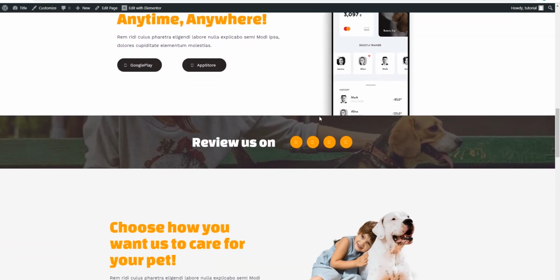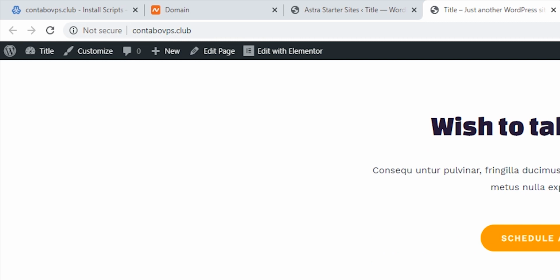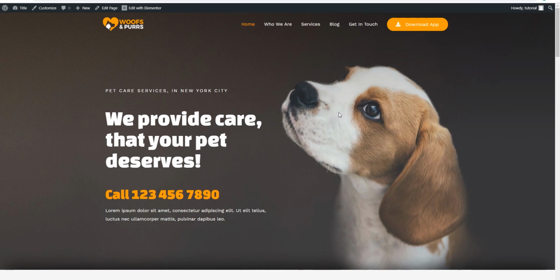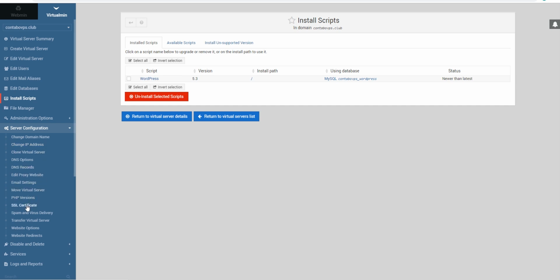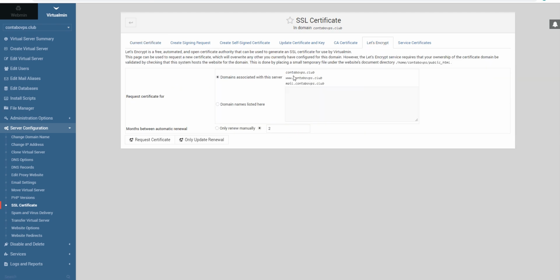I really like it. If we look closer, Chrome is showing that our connection to website isn't secure. To fix that, we need to install SSL certificate. Easiest way to get a green padlock is to install Let's Encrypt SSL, which is free as well. Go to Virtualmin panel and under Server Configuration, click SSL certificate and choose Let's Encrypt tab. Here you can control which domains will request a certificate.